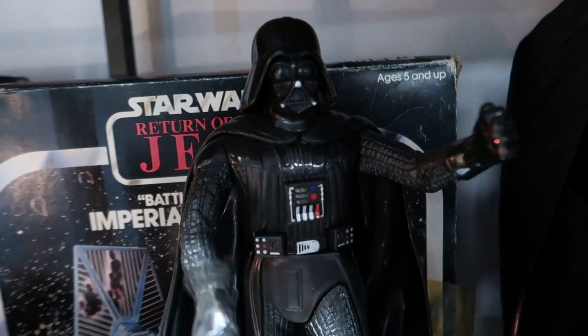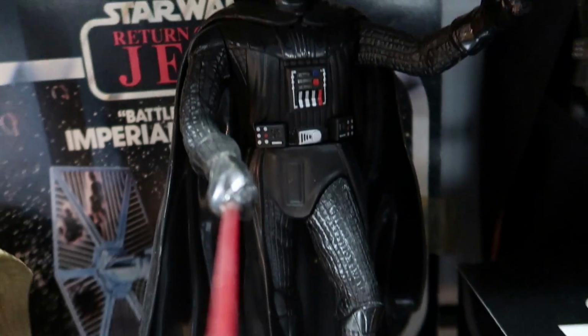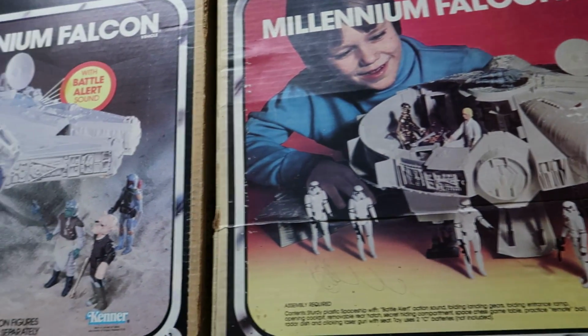Oh, and I had this bank. This Vader bank. You press this button and he does stuff. He's not doing it right now. But I used to have that. And more vehicles.